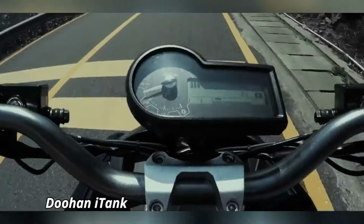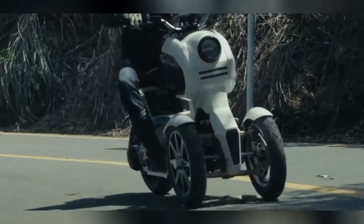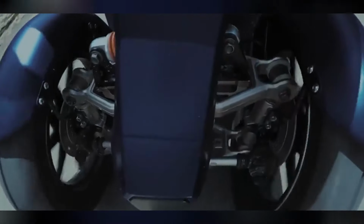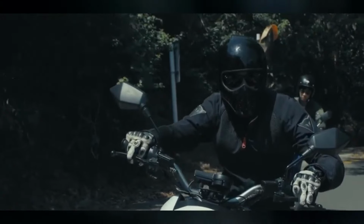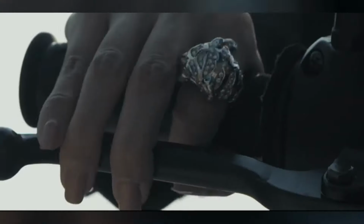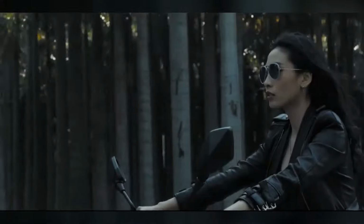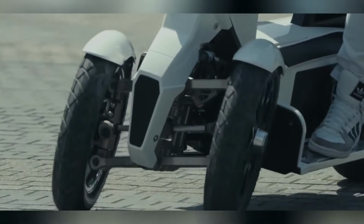Doohan iTank. Experience cutting-edge mobility with the Doohan iTank, a revolutionary three-wheeled electric scooter engineered to redefine safety and stability in urban transport. Powered by a robust 490-watt Bosch motor and equipped with an advanced Panasonic or LG lithium battery, the iTank promises exceptional performance and efficiency. The unique dual front-wheel technology under exclusive patent ensures an unmatched, stable, and balanced ride, even on challenging terrains.